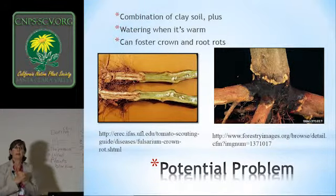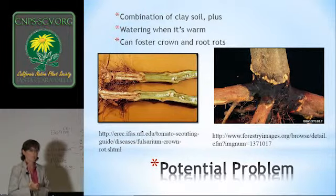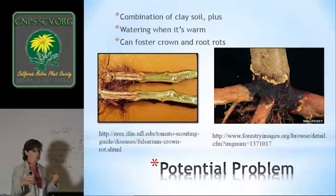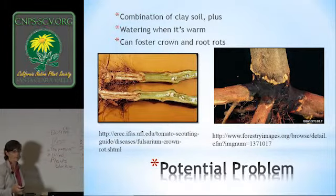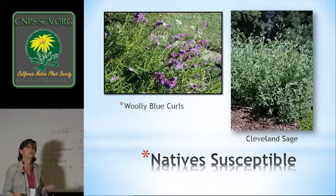We know native plants were designed to grow when it's cool and wet and then dry in the warm season. So when you have our clay soil, which is very nutritious to our plants but holds water, and you're watering when it's warm, you can foster crown and root rots. Very bad for native plants. A sure way to kill them. There are certain natives that are susceptible to these root rots. They really need very good drainage.